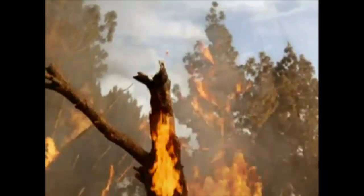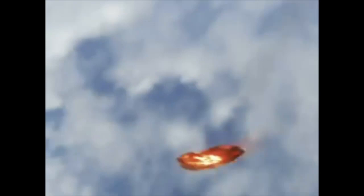A single ember that escapes from a wildfire can travel more than a mile. That single ember can ignite and destroy your home or even your community. You can't control where that ember will land, only what happens when it does. Get fire adapted now at fireadapted.org.